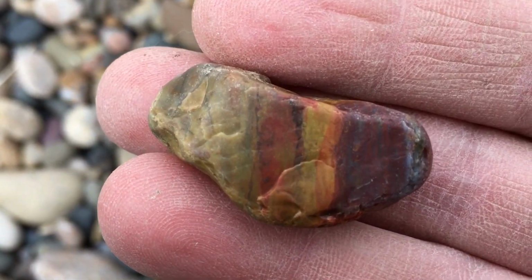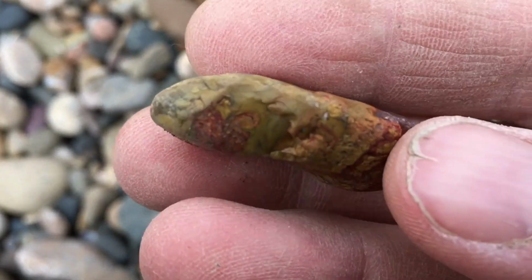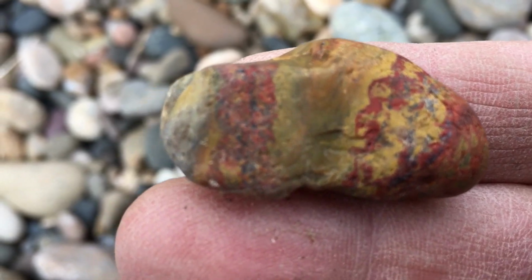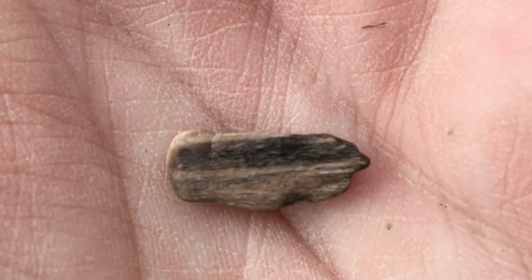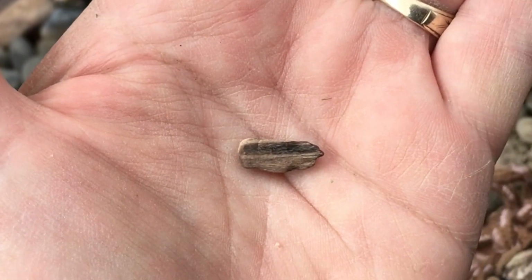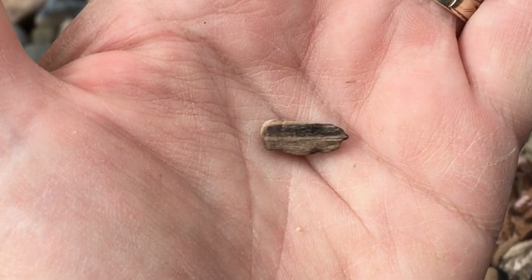Oh, look at that. Isn't that just beautiful? Oh, yes, that one is going in the tumbler just as it is. I just found some beautiful petrified wood. That is the smallest piece of petrified wood I have ever found.